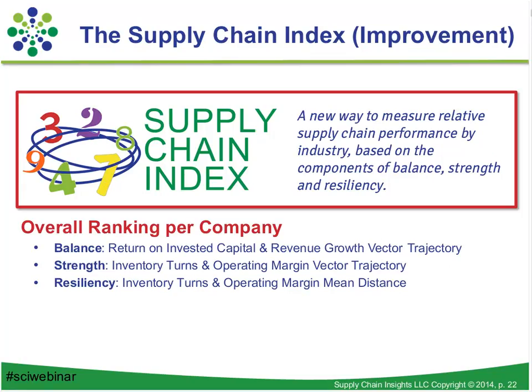What we believe is that we've got a balance factor, which is at the intersection of return on invested capital and revenue growth, and you could see on the market capitalization that return on invested capital had a higher correlation with market caps than return on assets or return on net assets, and that was why we picked it. And we believe that supply chain leaders need to maximize asset values. The second thing was strength, which we believed was the intersection on the orbit chart of inventory turns and operating margin. What we wanted was a way to calculate the progress of how are companies actually making progress at that intersection. And then we also wanted to look at the tightness of the pattern at inventory turns and operating margin.